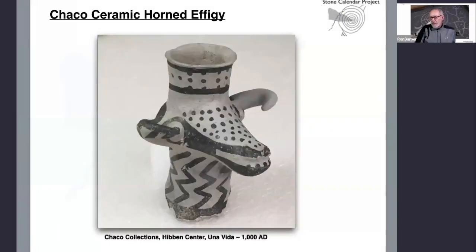If we move further south into Chaco, this is a very interesting ceramic effigy that was found at Una Vida around 1950. And I was able to locate it in the Hibben Center here in Albuquerque, and they brought it out for me to study. It has a very similar appearance to serpents in the area that post-date this. It's got two nice horns, a snout, teeth, the big bug eyes, and this is sort of characteristic of what we see in the Tewa region.